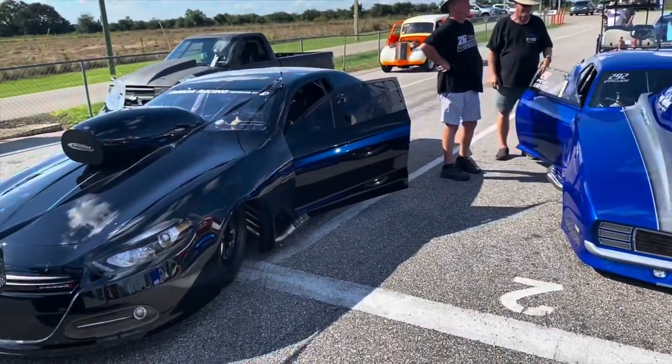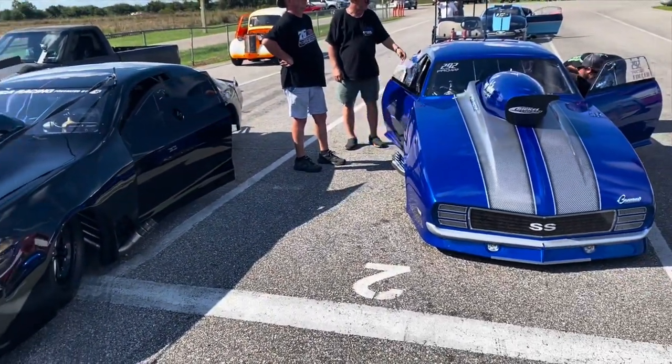Final for the pro mods. Could be the fastest cars in the class.